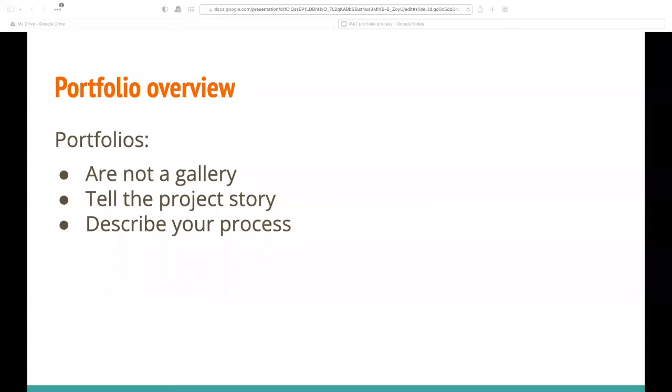What methods did you choose and why? So show your thought process, reveal it, right? Every good story shows rather than tells. I think most of you have probably heard that before. So you don't want to tell all the great things you did. You want to show it. You want to show the process, show the journey, show how you got from the beginning to the end.